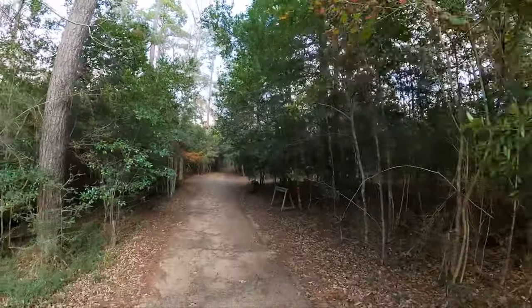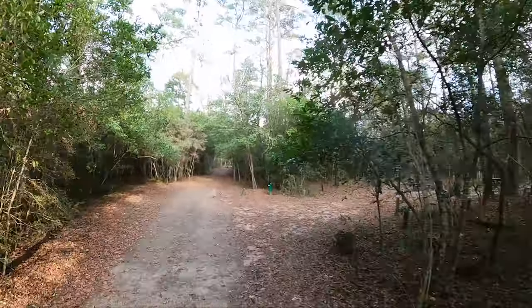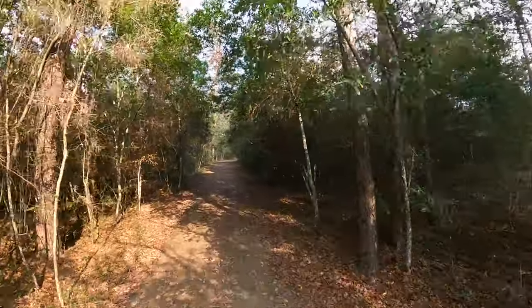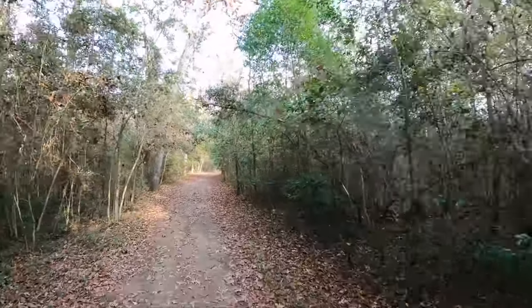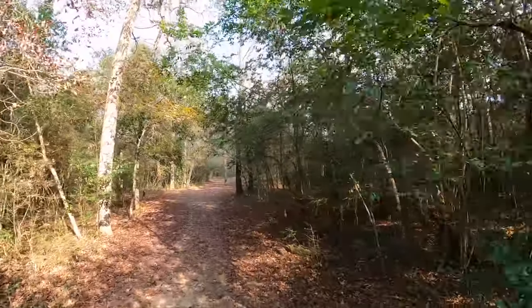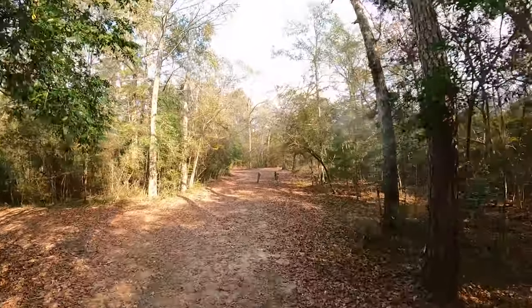This is going back into the group tent camping area. And at both ends of the road, there are signs that say, do not enter, one way. So it's all one way going out. I guess they just want you hiking in, not driving in.